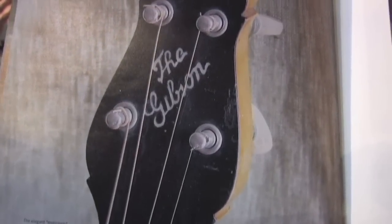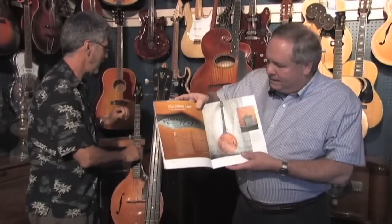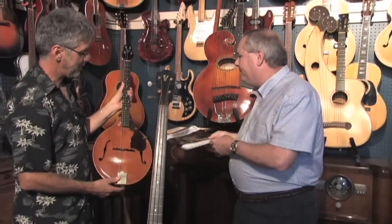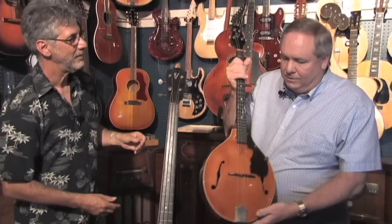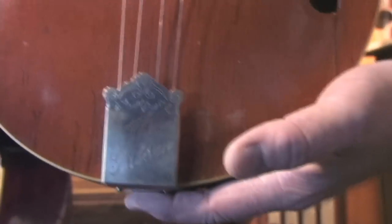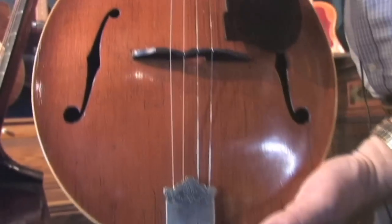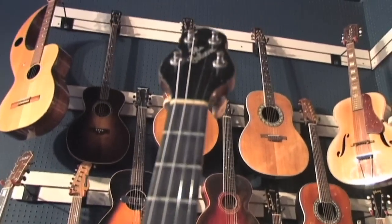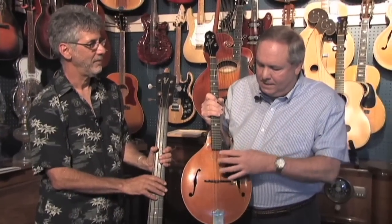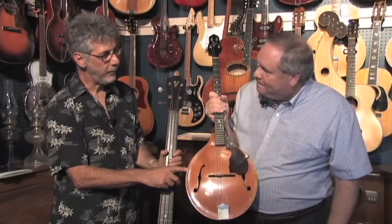Right. And this is the Lloyd Loar, what they're calling the TL1 tenor lute. And I came across this here in Denver from a lady whose father had owned it all of his life, and he passed on, and she didn't want to try to keep it. This one has some issues. I believe this to be an original period pickguard, but he had trimmed this out and had put a DeArmond pickup here so that he could play it amplified. This is a 24?